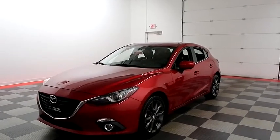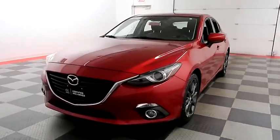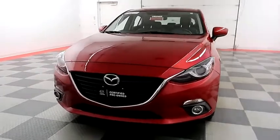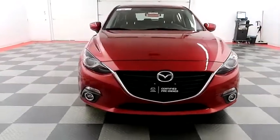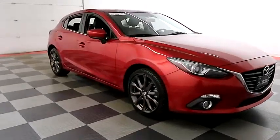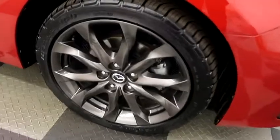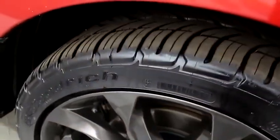Today we're going to take a look at a 2015 Mazda 3. Stock number is A7663. Starting right away up front, you have factory fog lamps. A look down the passenger side, you have alloy wheels wrapped with BF Goodrich tires.